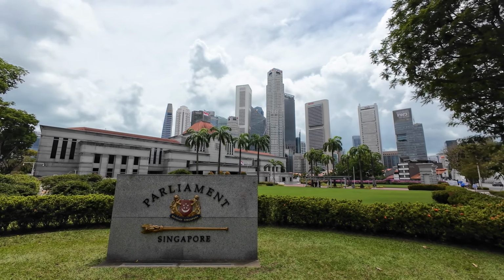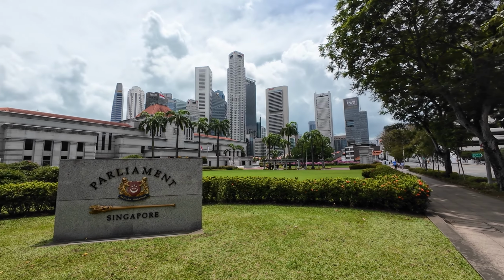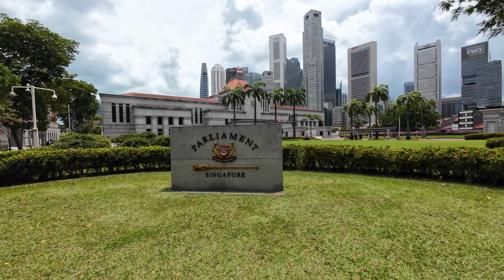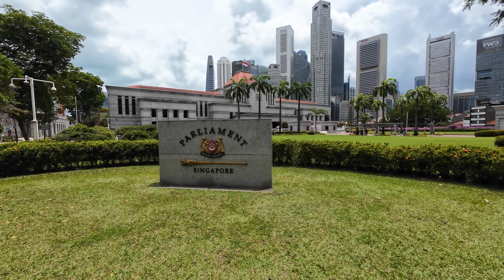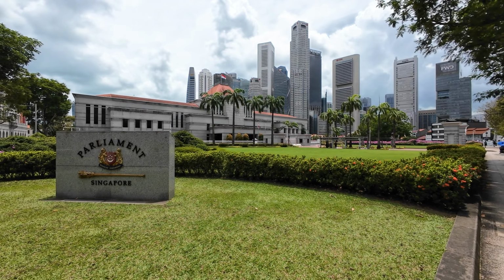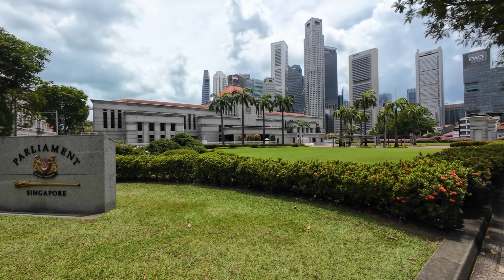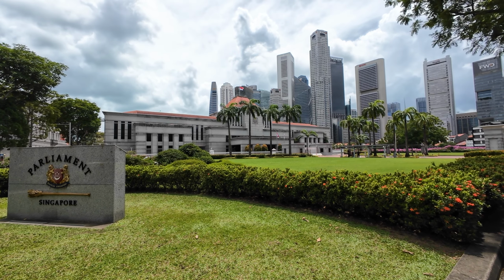Very cool skyscrapers, very cool backdrops. Yeah. And the parliament just right here. I think the parliament is doing a great job in Singapore, to develop the country just like that over 30-40 years. They've done an incredible job. Indonesia should just follow a little bit of their example.